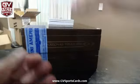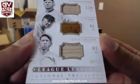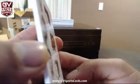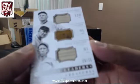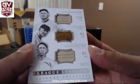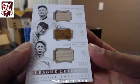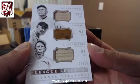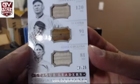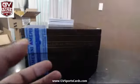Nice one coming up. Triple Bats Relic. Sam Crawford, Ty Cobb, and Eddie Collins. The reason why I was tilting is because that Ty Cobb sticks out just a little bit. Nice little hit there. See, for the Tigers, Tigers and Athletics. But since Tigers have majority, go straight to the Tigers and Hoopster. Nice little relic there. Yeah, I told you, man. Tigers destroy this product. That's Hoopster.